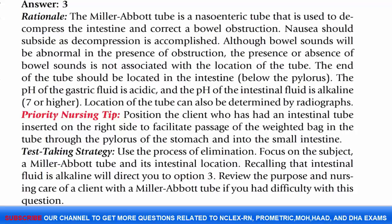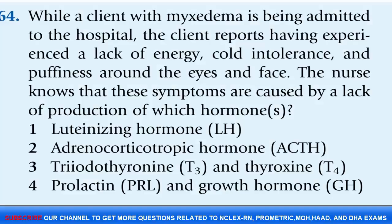The end of the tube should be located in the intestine, below the pylorus. The pH of the gastric fluid is acidic and the pH of the intestinal fluid is alkaline, 7 or higher. Location of the tube can also be determined by radiographs.